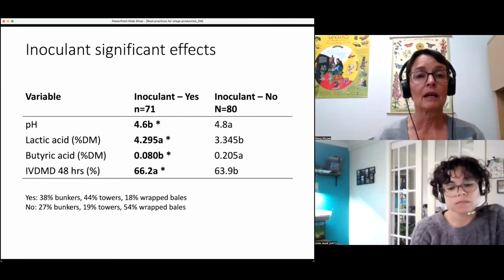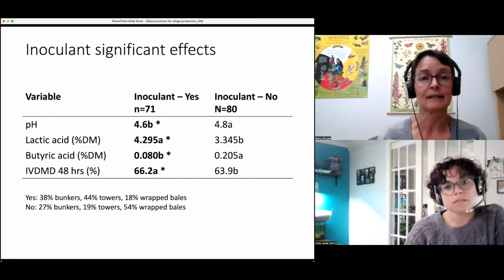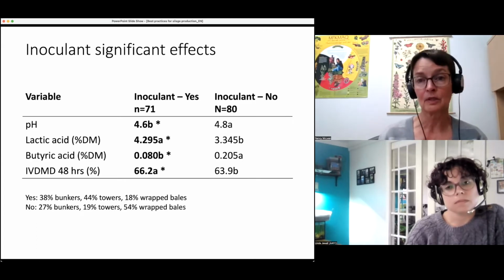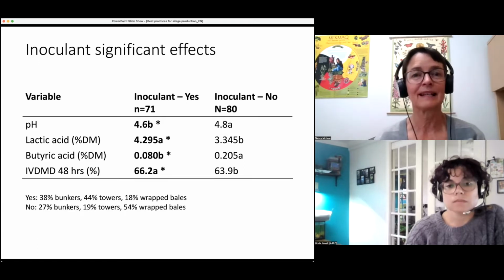So the use of inoculant was beneficial as expected. We had a lower pH, so more acid produced, had more lactic acid, which is what the inoculants usually do. Reduced butyric acid, that's important. So that would provide potentially better intake and a higher digestibility. Next slide, please.